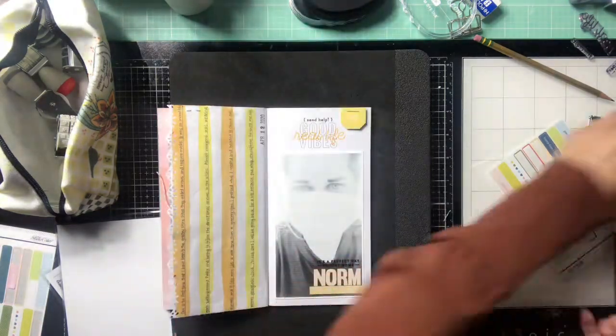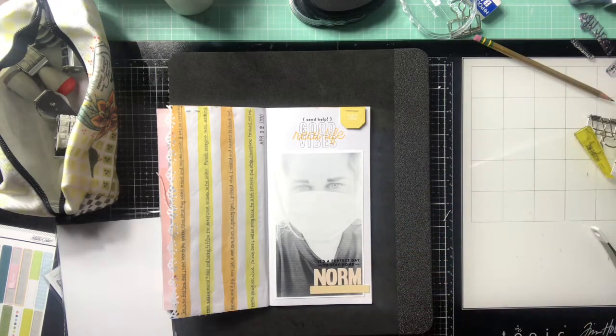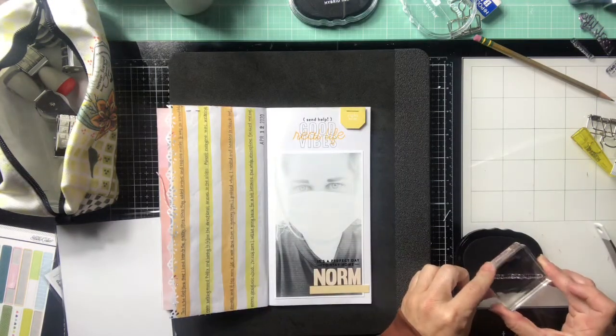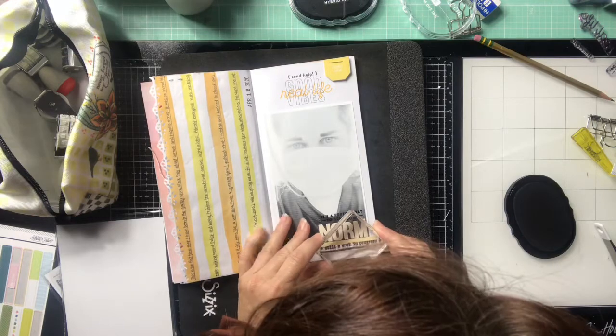How many of you would be interested in a little kind of tour of my little scrap area? It's in my master bedroom, so there's not a lot of space, but I really utilize it, and I would love to show you if that's something you're interested in. Maybe I'll do a series on organization and do little parts once I get it done.